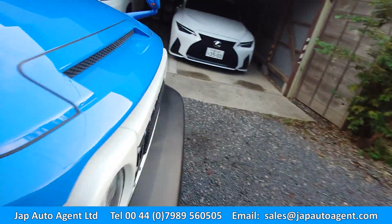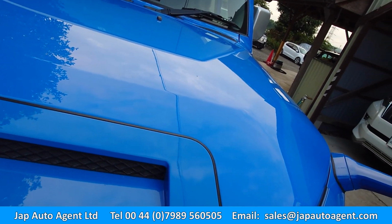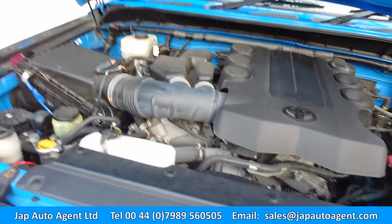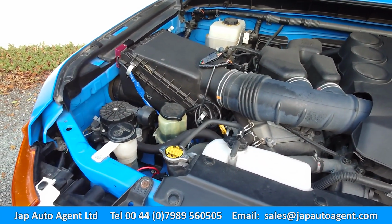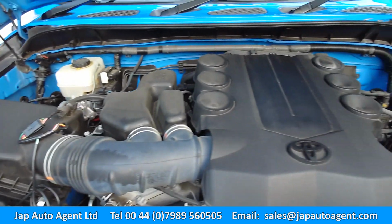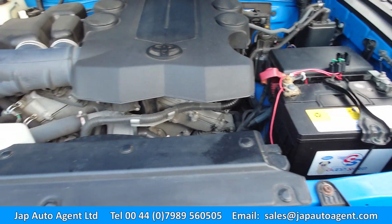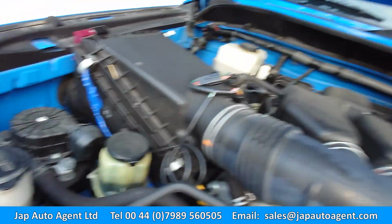But the advantage with this particular one is unusually low mileage. We don't usually get them. Of course, you can buy ones with lower mileage, but then you are looking at a much higher price. So 44,000 miles for a 12-year-old car, it's not too much. That's 3,500 miles a year. Doesn't sound too much. All right, nice and clean.